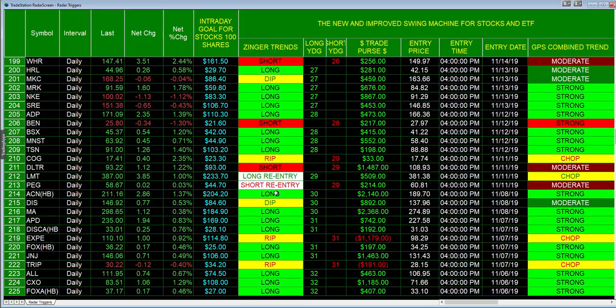And you can see, here's another short, Dollar Tree, 29 days short, 1,487. You see, folks, and here's another long, MasterCard, 30 days ago, 2,368.